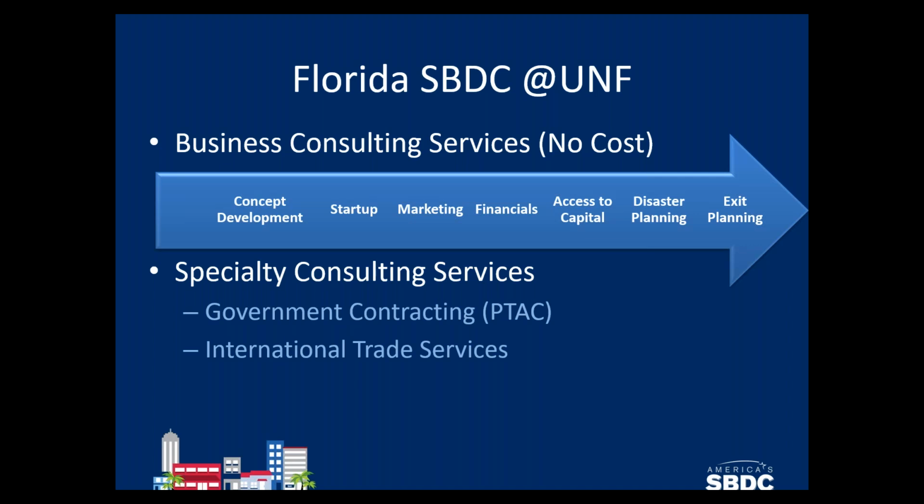These are only a few examples of the type of assistance that we can provide. We also offer a few areas of specialty consulting, which are government contracting and international trade services. Our government contracting specialists assist SMEs with the process of bidding for local, state, and federal tenders. This can be quite a bureaucratic and somewhat tedious process on your own. It can take a long time, but our specialists are here to make the process clearer and more straightforward for you. They can also assist you in getting approved for certain certifications or designations that you might need to make you more competitive in the government bidding process, like getting your 8(a) certification.